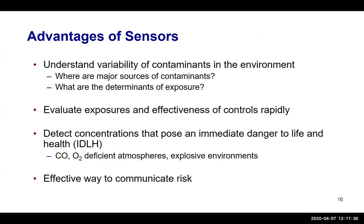The advantages of these sensors are that we can understand the variability of contaminants in the environment. Where are the major sources of contaminants? What are the determinants of exposure? We can evaluate exposures and the effectiveness of controls rapidly.